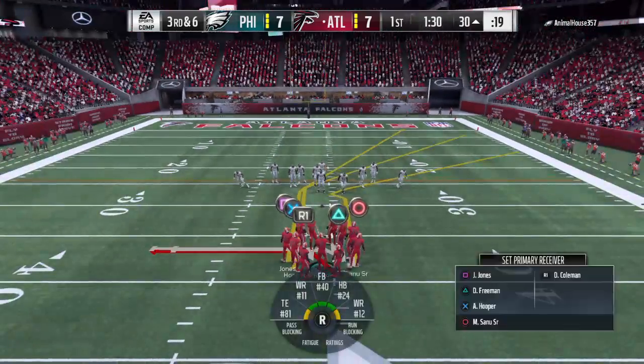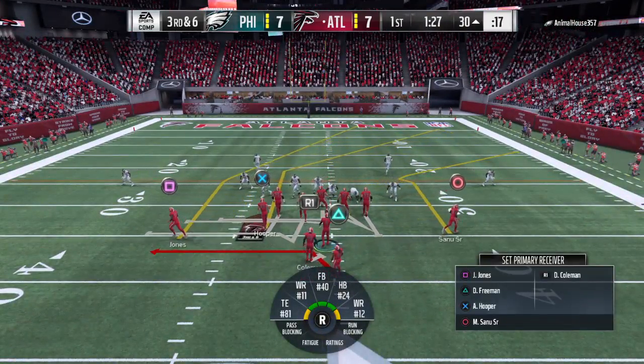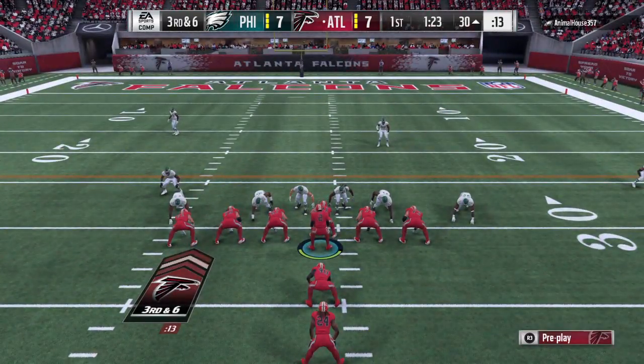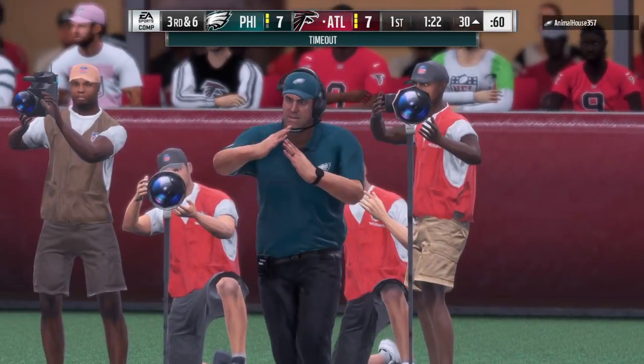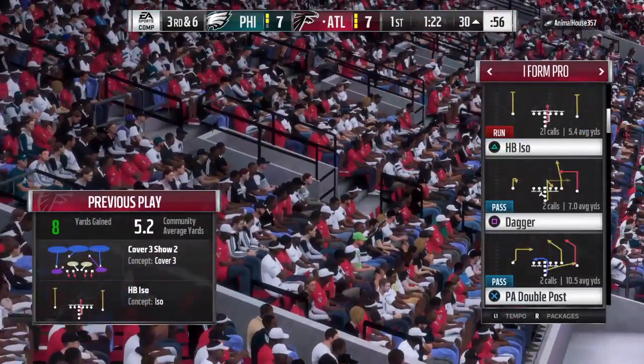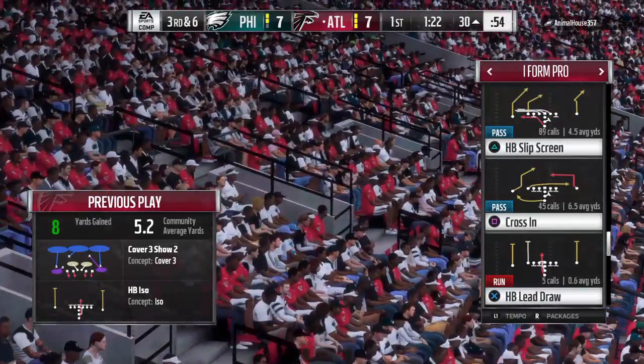In need of a conversion on third down. They had the big play to start the drive. Not much sense. And now the Eagles going to signal for a timeout. They'll have 2 remaining as we step aside here in this first quarter.